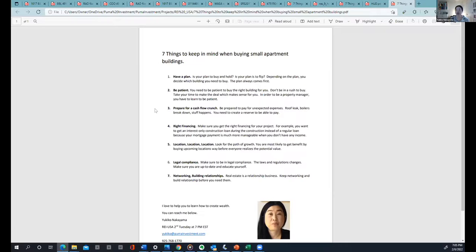The second thing is be patient. You need to be patient to buy the right building for you, so don't be in a rush to buy. Take your time to make the deal which makes sense for you. In order to be a property manager, you have to learn to be patient. With a small apartment building, even if you have a property manager, you end up becoming a kind of property manager at the end. So you want to be patient to buy the right building. Otherwise, you end up taking a lot of calls, or too many repairs, stuff like that.